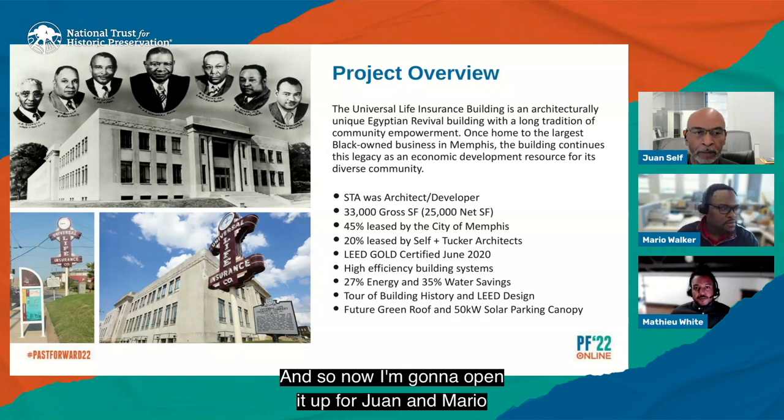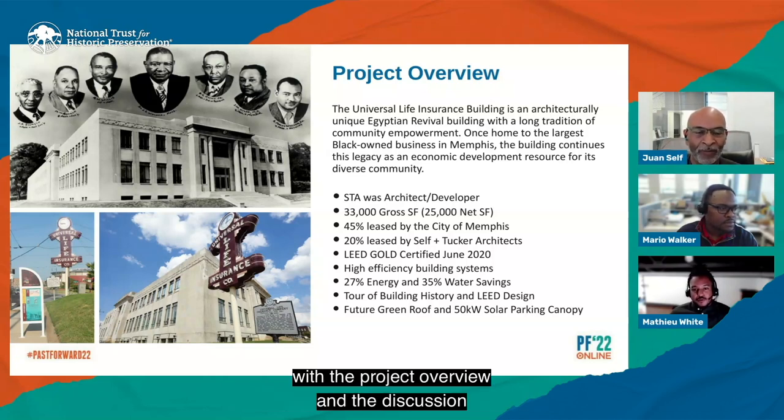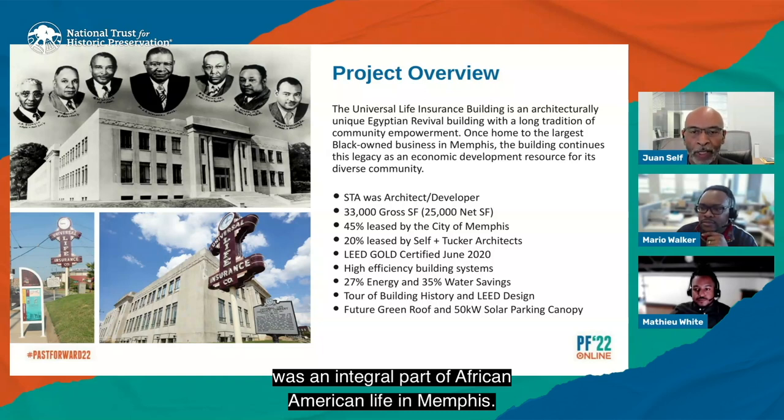And so now I'm going to open it up for Juan and Mario to begin the discussion and start here with the project overview and the discussion of the Universal Life Insurance Building. Thank you, Matt. And as Matt indicated, the Universal Life Insurance Building and really the Universal Life Insurance Company was an integral part of African-American life in Memphis.